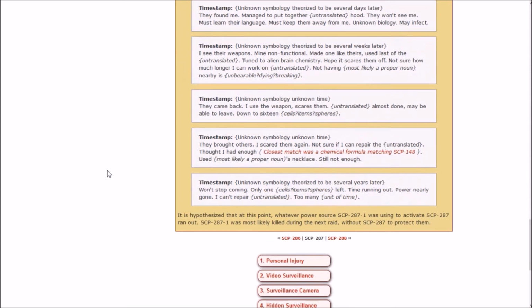Dying, breaking. They came back. I used the weapon. Scares them. Untranslated almost done. May be able to leave. Down to 16 cells, items, spheres. They brought others. I scared them again. Not sure if I could repair the untranslated. Though I had enough, closest to match was a chemical formula matching SP-148. Used most likely proper nouns necklace. Still not enough. Won't stop coming. Only one cell item sphere left. Time running out. Power nearly gone. I can't repair untranslated. Too many unit of time.